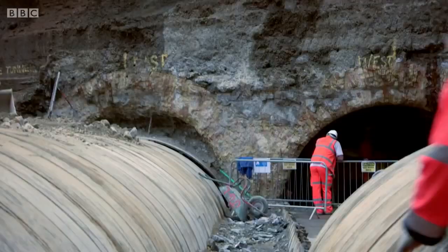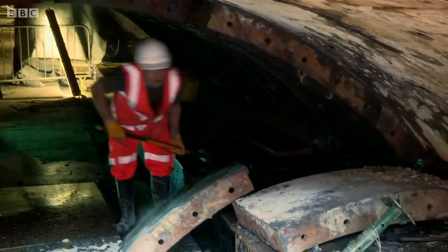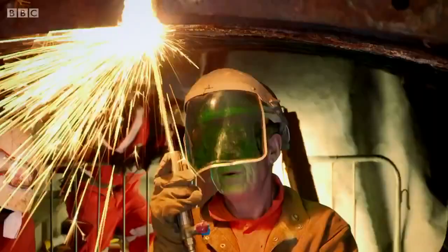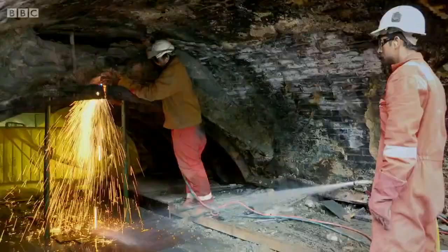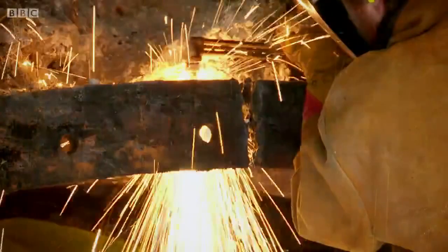We've got lots of work fronts going on, so we're working in the tunnel, working in the dock. We're all a team, basically, working together to try and achieve one goal. The team must complete a laundry list of challenges in a very short time. First task, remove the steel rings lining the twin tunnel section. Then, knock down the connecting wall to create a single, bigger passageway for Crossrail trains to run through.